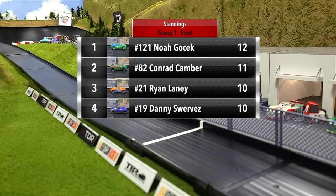Noah Gocek ends with 12 points, Conrad Camber 11 points, and then Ryan Laney and Danny Suarez finish with 10 points apiece. So great run for G4 Diecast Racing, picking up some valuable points.